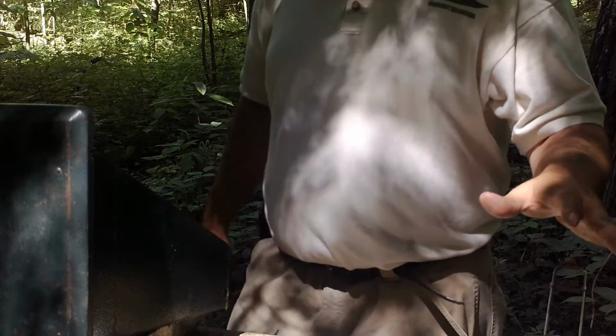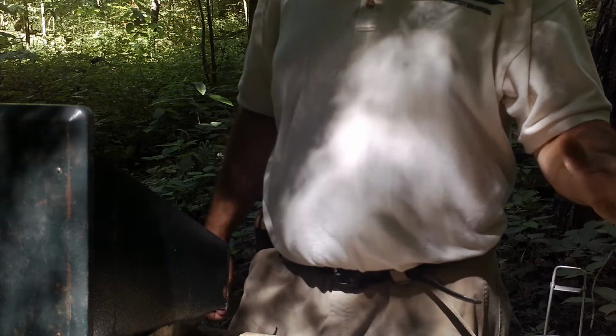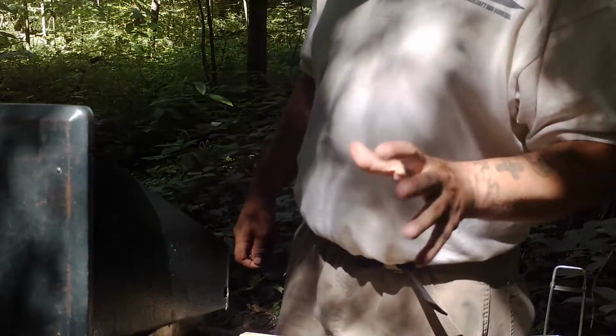Now, one thing I didn't mention is the cambium of maple trees are edible as well. And you can fry them up like potato chips, or you can make a tea out of them. Either case, it's healthy and very edible.